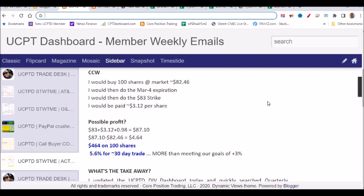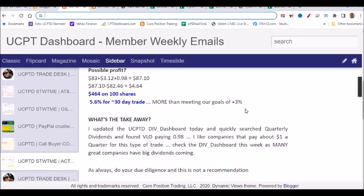Now that didn't happen, and that's okay because I collect the $3.12 and I was the on record holder of the shares and I collect the extra 98 cents. So now this trade is valued at $87.10 for me if my shares are taken away. Now, if they're not taken away, that's fine. I collect $3.12 plus the 98 cent dividend. We pocket that. That's cash we can spend.